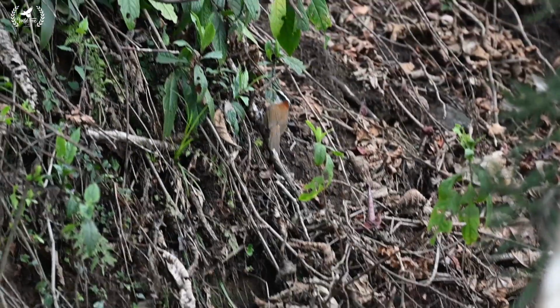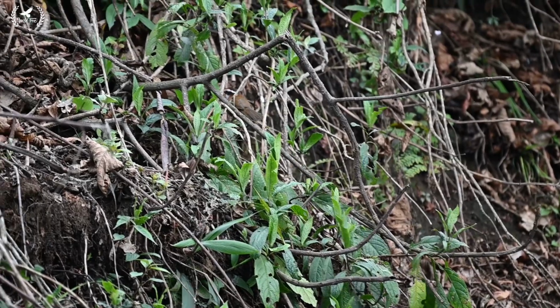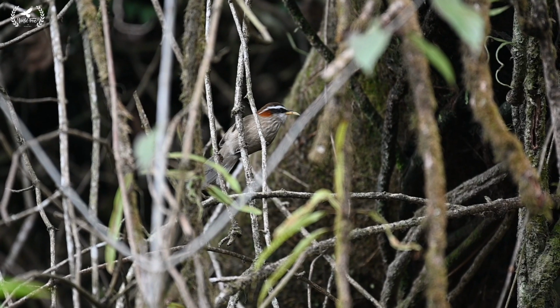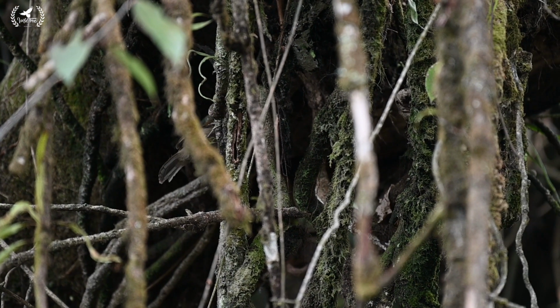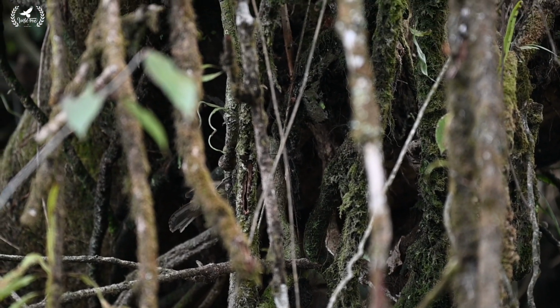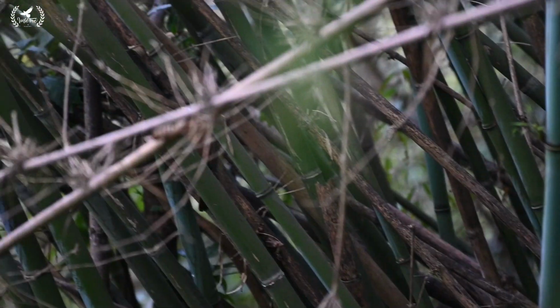Others, like the streak-breasted scimitar babbler, would hardly perch in the open. They preferred to forage under the cover of dense bushes, and getting a glimpse was quite a challenge. Often they preferred the bamboo habitat, like the slender-billed.